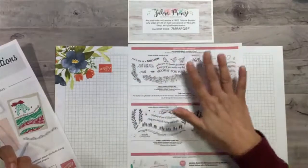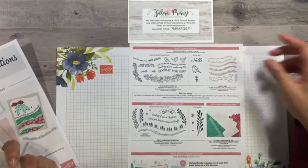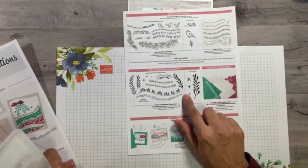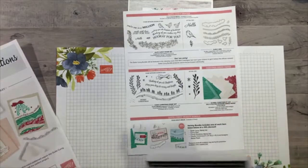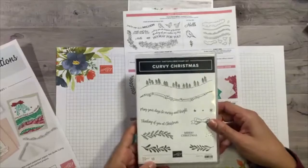Okay, so you can create cards for any occasion, not just cards, but other kinds of projects as well. And then what we've also got is a limited time set of products called the Curvy Christmas stamp set and the Classic Christmas Designer Series paper. And that's what we're actually going to be crafting with today. So here is the Curvy Christmas.